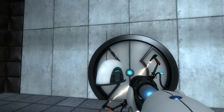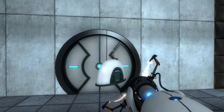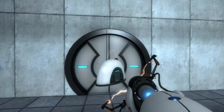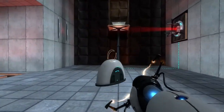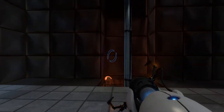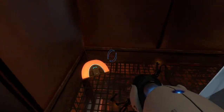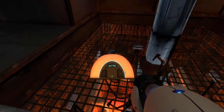Good. You appear to have a basic understanding of how portals can move you through space. Please continue to the next area. To your left you will see a subcritical mass energy pellet. Please use your handheld portable device to direct the energy pellet into the high concentration electron dispersal unit.